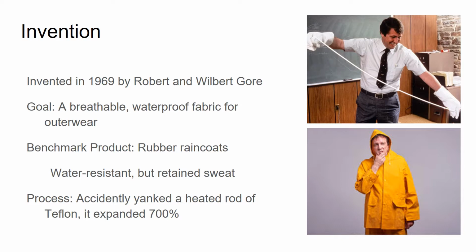Rather than cautiously stretching it, he tried giving it a fast yank, which expanded it 700% without breaking it. The family quickly discovered that this new stretched Teflon had the microstructured properties to keep water out while letting vapor through. As years passed, engineers refined the product into a more organized structure compared to the haphazard yanked Teflon.